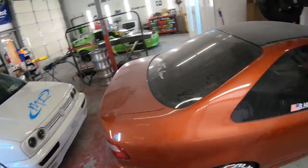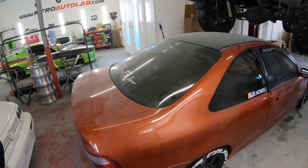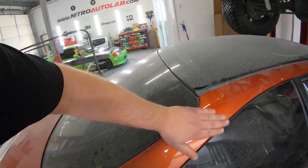Now you can see how dirty the coupe is. This is just in here for storage at night. I like to keep this thing in here, of course, at night. Don't ever leave this thing outside, but it's just been getting coated with dust. Now this car actually is freshly detailed.